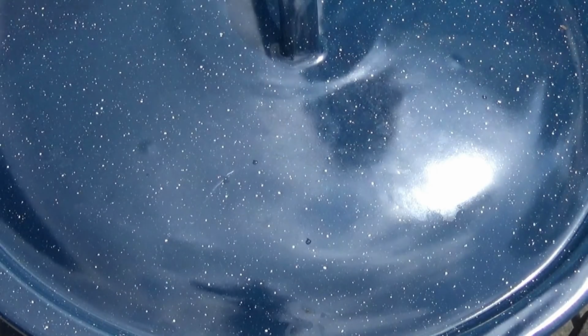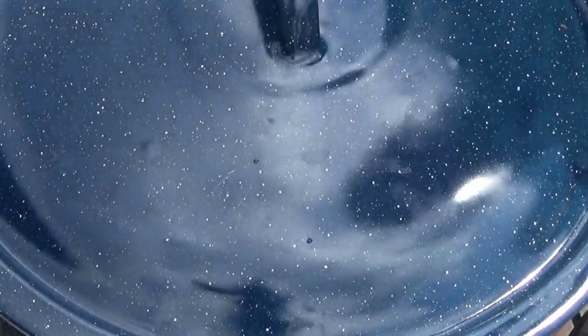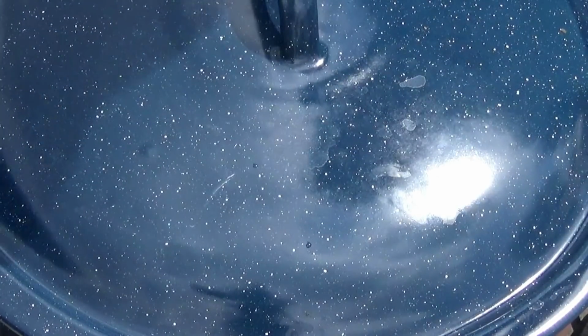I just felt a sprinkle of rain. Hopefully we can get this done without having to move all this back up under some shelter.